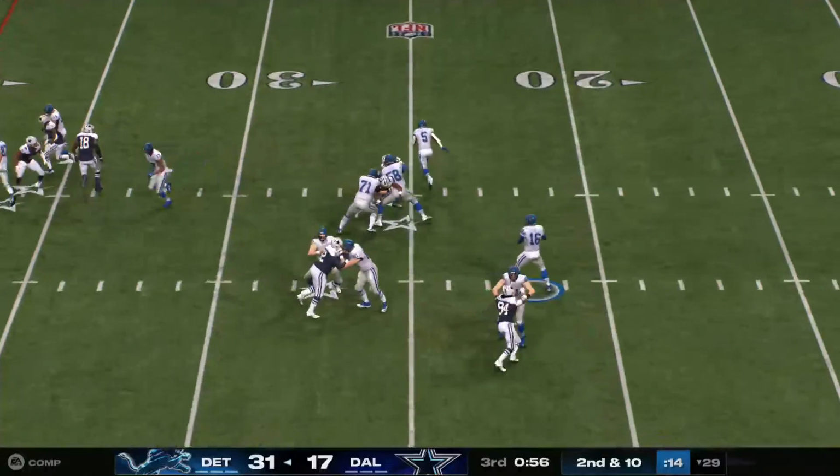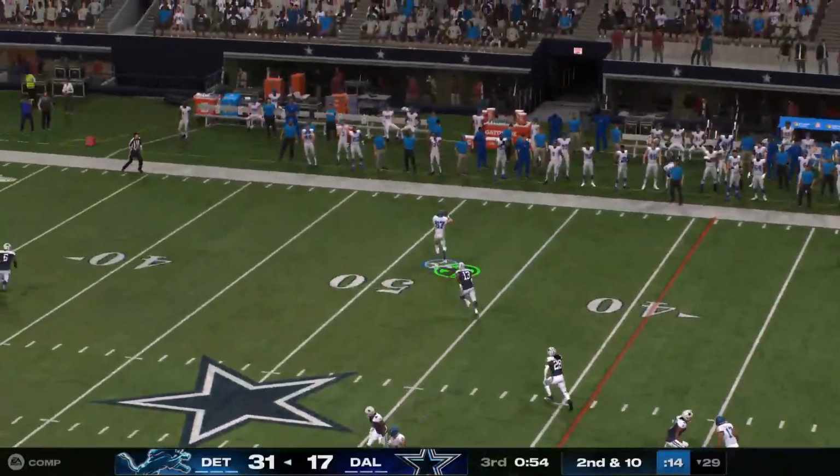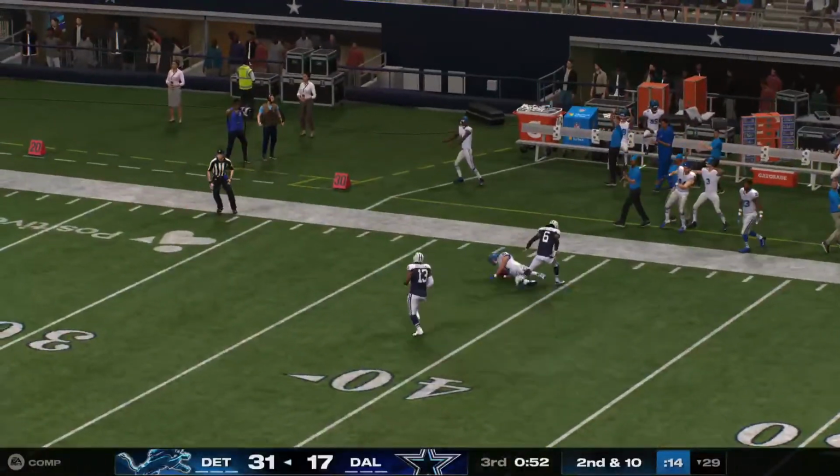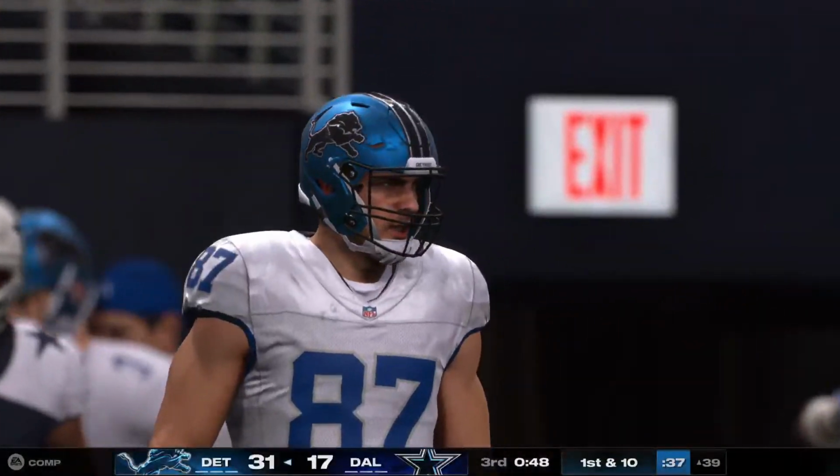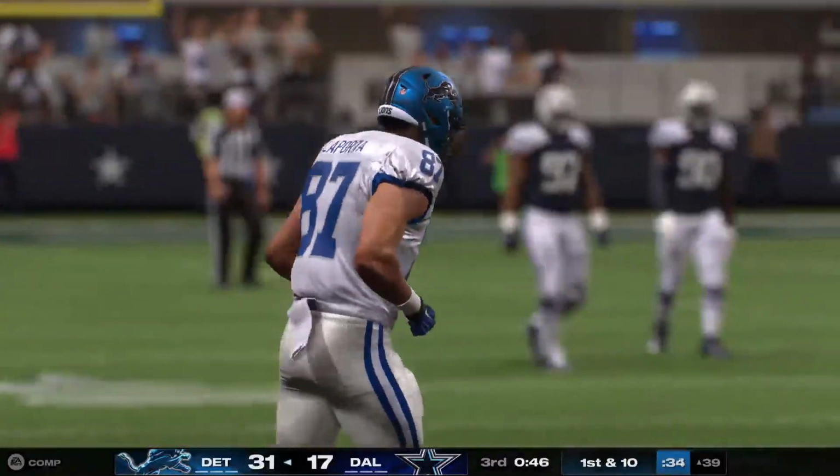Here's Goff. This to Laporta, right side. And he has a big gain inside the 40 before being dropped. That'll go as a pickup of 32 on the catch and run.